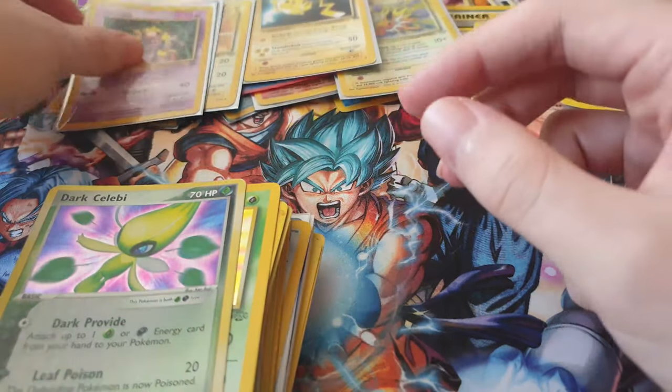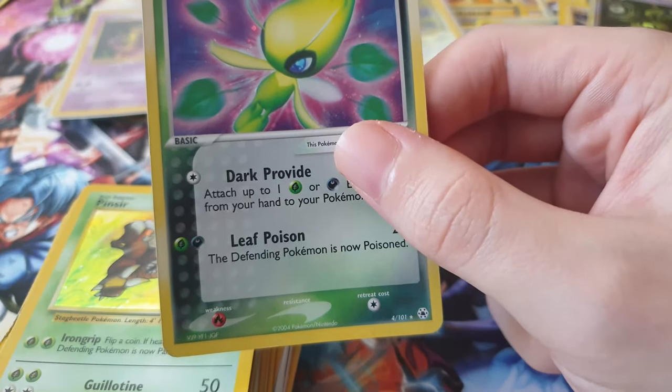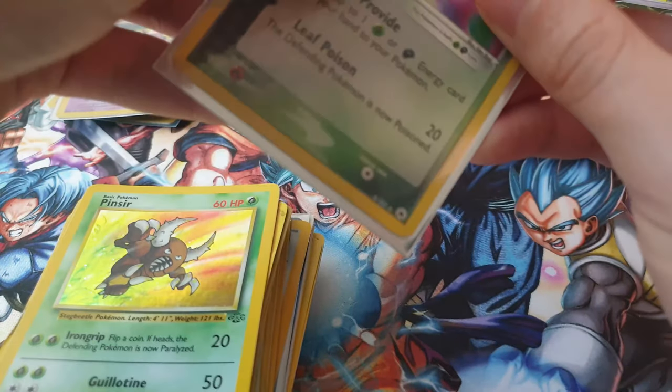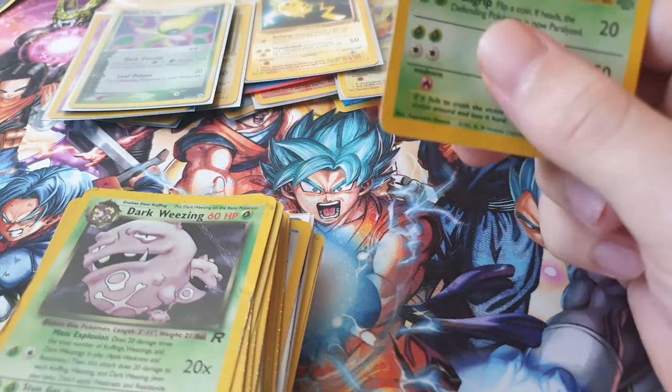Oh my god, dude, so much good stuff. And we got a dark Celebi. Oh, let's sleeve that up. And then we got a holo jungle Pinsir. Hello. Oh, we got a dark.